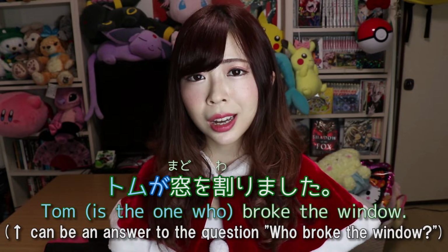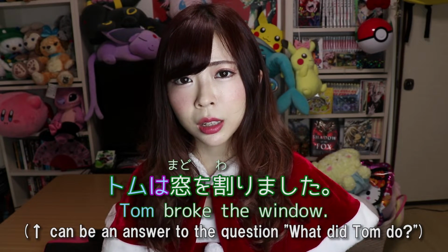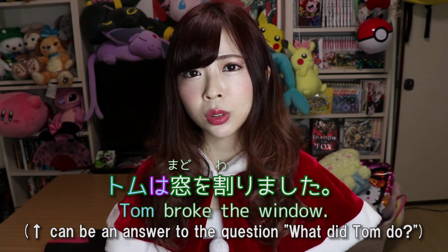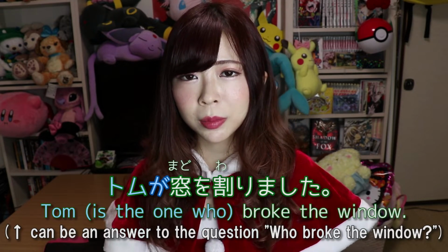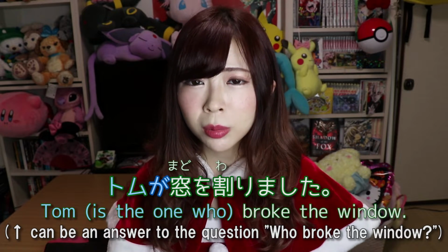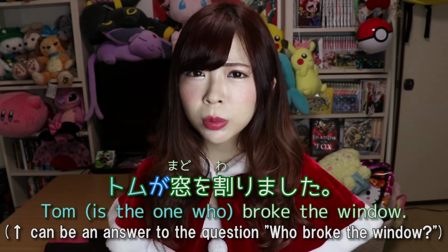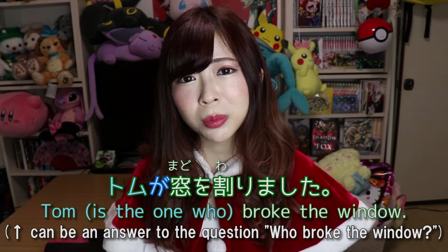and トムが窓を割りました. If we say トムは窓を割りました, we use the は particle. It just describes what he did, for example, that day. It sounds like an answer to the question, what did Tom do? Whilst if you say トムが窓を割りました, then it sounds like Tom is the one who broke the window, in case you didn't know. Or, it sounds like somebody asked me, who broke the window? I'd be like, トムが窓を割りました. It was Tom.